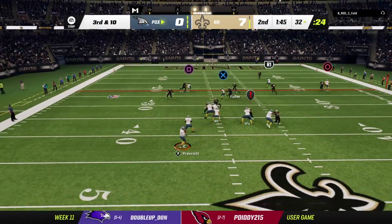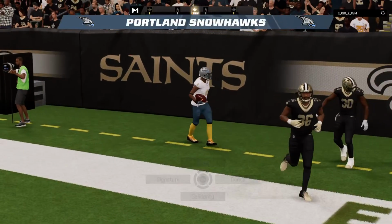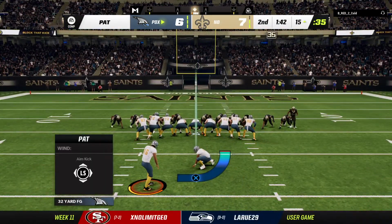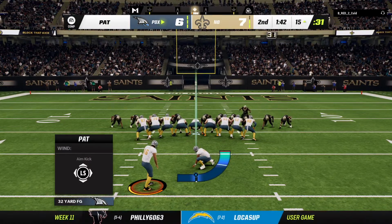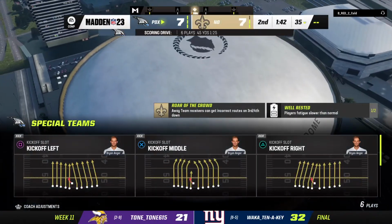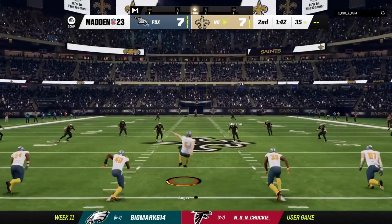Now Prescott. Buying time to his left. He lets this one fly toward the back of the end zone. And it's caught. Touchdown. A great play there. 32 yards. And the Seahawks are an extra point away now from tying this ball game. Extra point right down the middle. And we are tied at 7. So all even at 7 now as they kick it away.